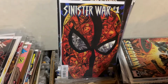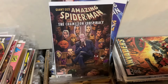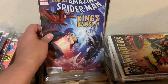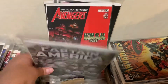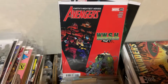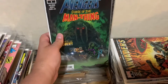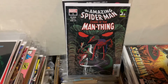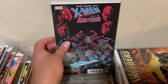We have Sinister War, number 1. Giant Size Amazing Spider-Man, The Chameleon Conspiracy, 1. Giant Size Amazing Spider-Man, King's Ransom, number one. Captain America 30 or 734. Avengers 46 or 746. Avengers Curse of the Man-Thing, one. Amazing Spider-Man Curse of the Man-Thing, one. X-Men Curse of the Man-Thing, number one.